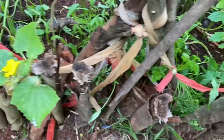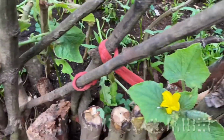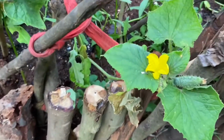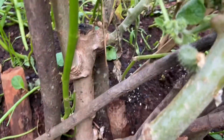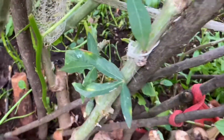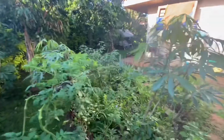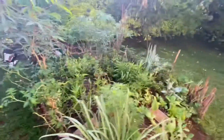Parsley, and then cucumber. We have 2 or 3 cucumber plants growing here. You can see one of them is already fruiting and some cucumbers already coming out of both of the plants. So quite excited to see how they grow. And this is the overall view of our vegetable patch. You can see maybe a little bit better from here.